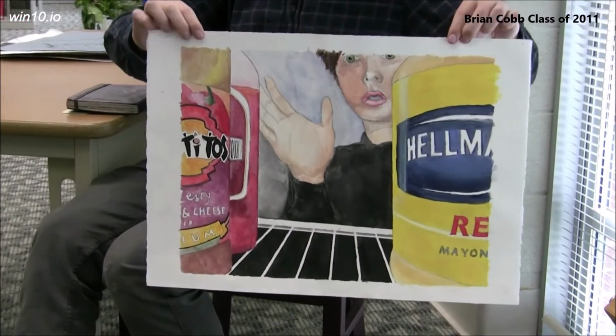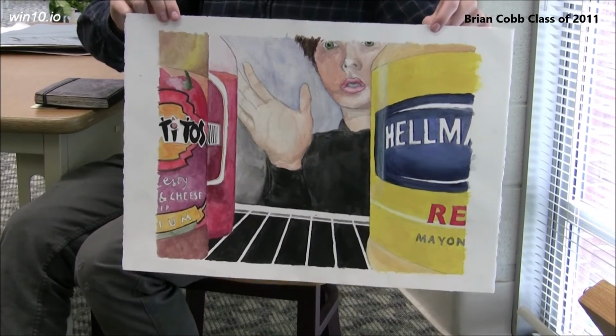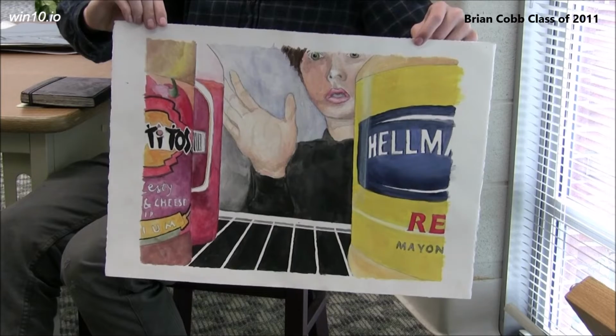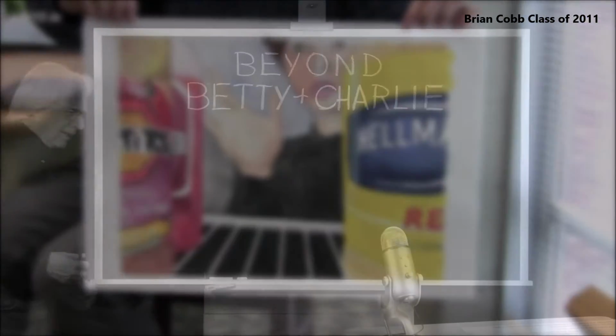This one was an assignment, and it was basically looking out of somewhere that we look in. So like looking out of a closet or looking out of a refrigerator. So I looked out of the refrigerator, had a mirror.